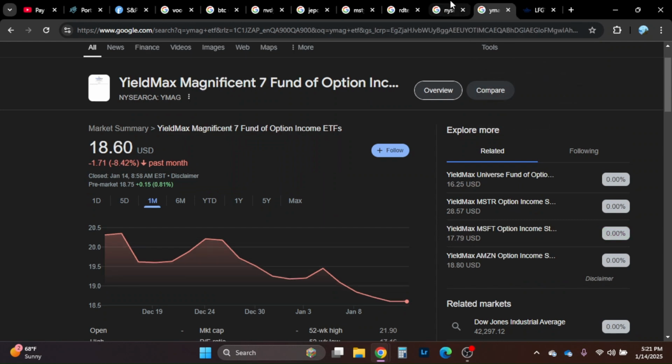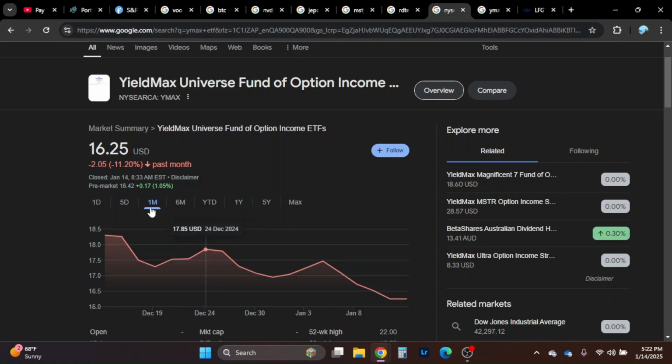So the next thing I want to look at is YMAX and YMAG. These are probably two of the most popular high yield dividend ETFs on the market, at least that people are more familiar with. Now, you guys be the judge, right? I don't own any of these. I don't own YMAX or YMAG, but they are down right now, right? YMAG is down 8% in the last month, and YMAX is down 11% in the last month.